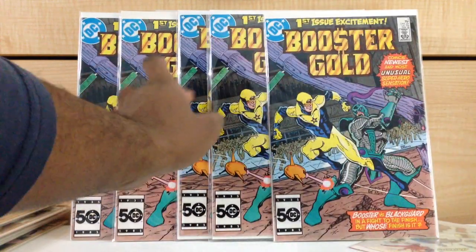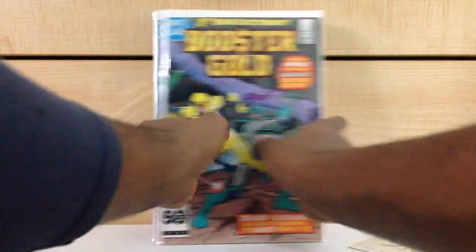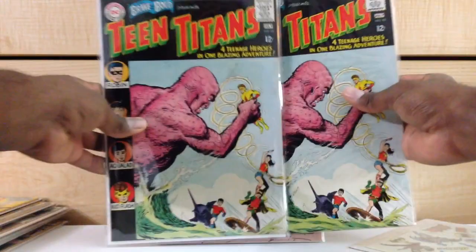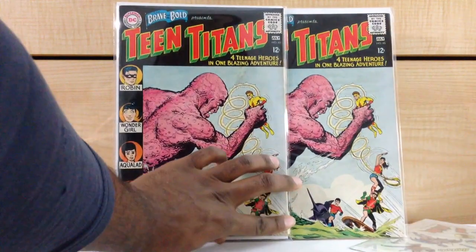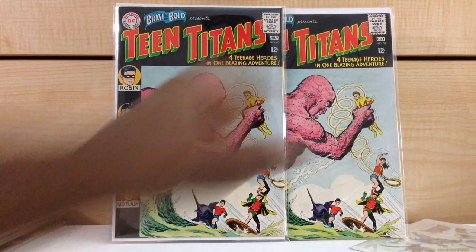I got 1, 2, 3, 4, 5 copies. I don't think I paid more than $2 for each of these. All right, we're moving along. Brave and the Bold, baby. Now we're getting into some grits. Number 60, first appearance of Donna Troy. Oh, how did I forget this one? Got two copies of that.